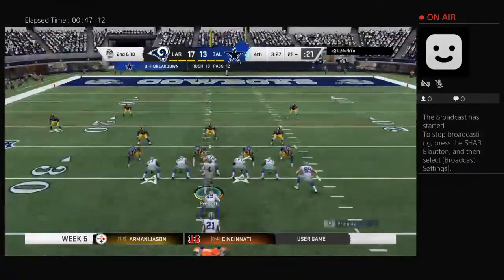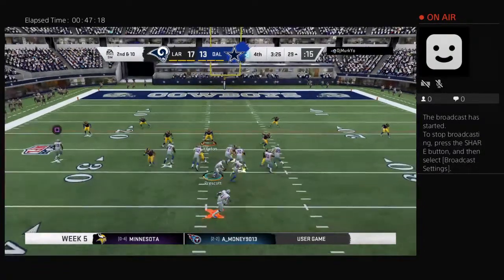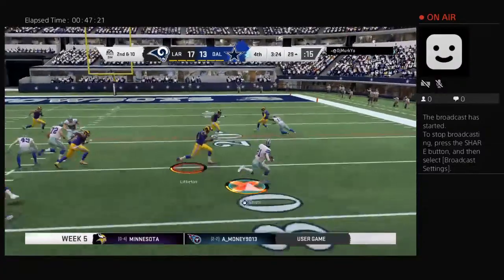Here's 2nd and 10 now from the 29. So they go back to Elliott. He's been busy.